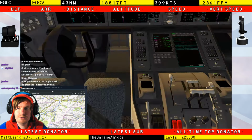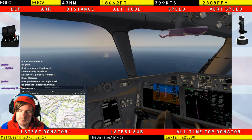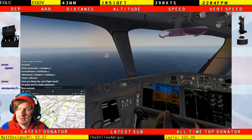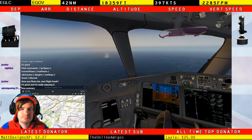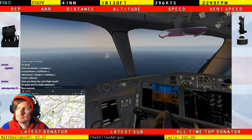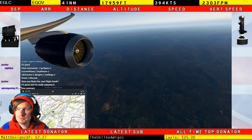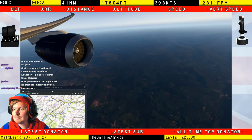Just make sure we get down here. Top of descent stuff is still a little bit dodgy in this plane, but we'll get it down. It's all good. There we go. Some more nice Welsh scenery off there. Happy days.